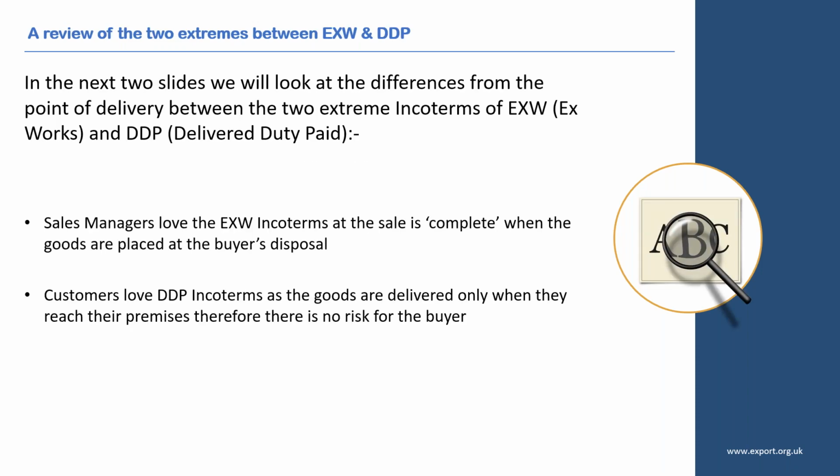What I'll do in the next two slides is look at the differences between the two extremes of the Incoterms, Ex Works and DDP. Now, sales managers love Ex Works Incoterms because the sale is complete when the goods are placed at the buyer's disposal. And I'll go into this in more detail when we look at the slide. And again, DDP, customers love that because they've got no risk until the goods are delivered to them. But let's go into that in a little more detail in the next slide.